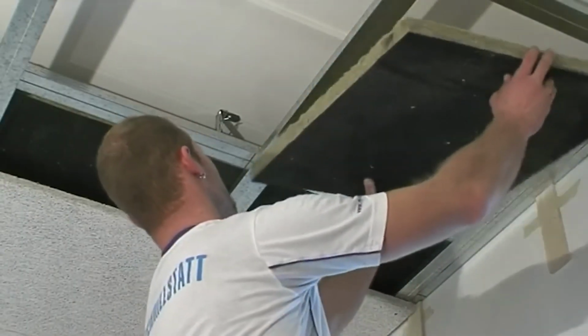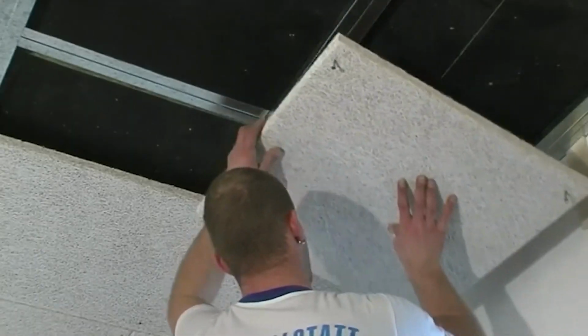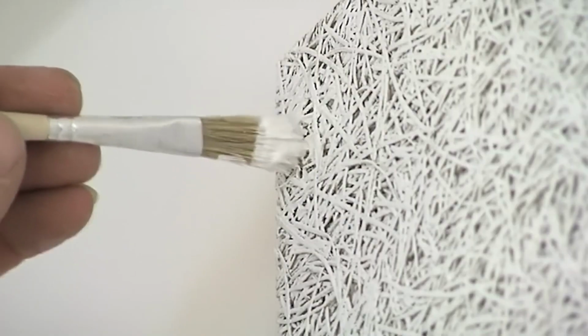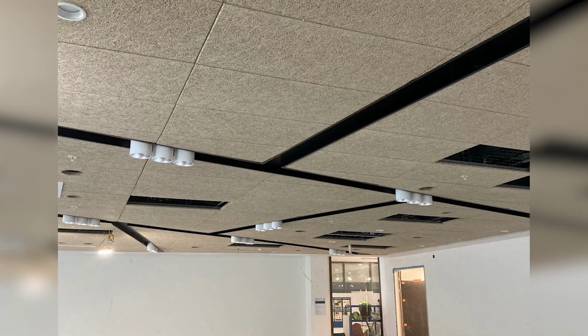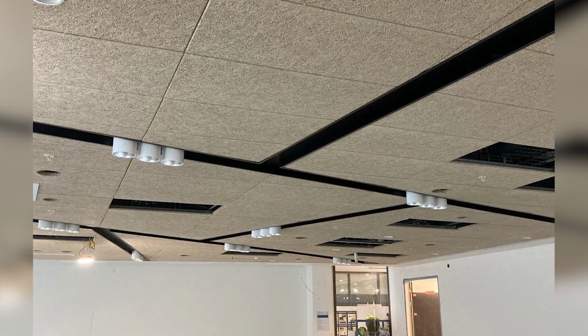Beyond their acoustic properties, HeraDesign panels offer a level of customization that sets them apart from traditional acoustic solutions. The front surface is primed and ready for painting, allowing for seamless integration into any design concept. With a maximum board length of 2.4 meters, these panels can be tailored to meet the specific needs of any project.